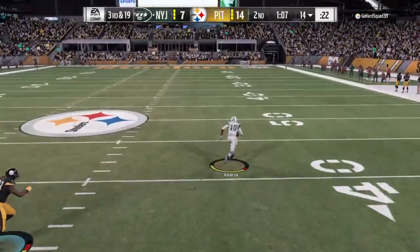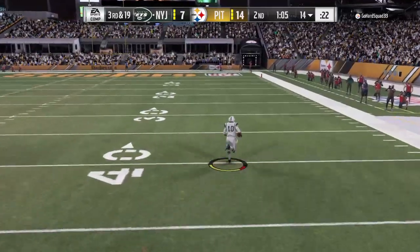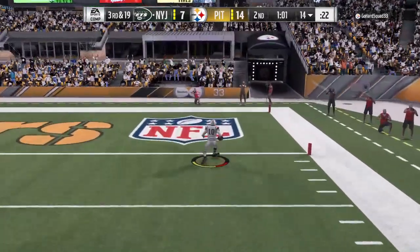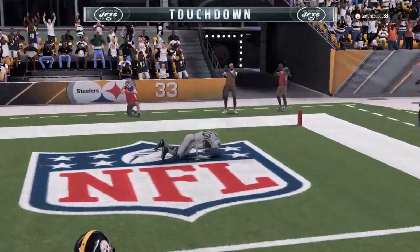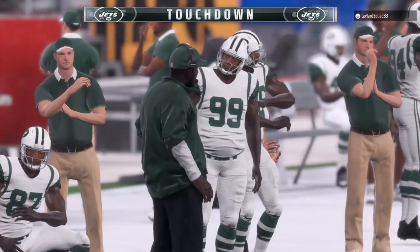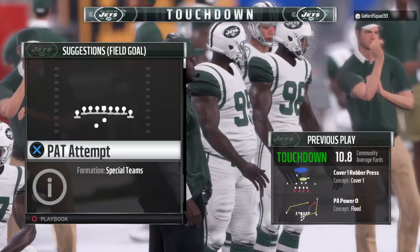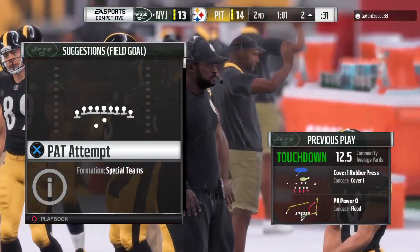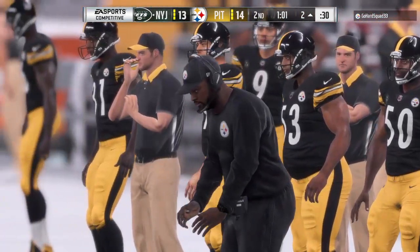The grab made by Kearse over the middle. The 40, the 30, the 20, and all the way in. Touchdown, New York. Jermaine Kearse taking it in. And the Jets are an extra point away from tying this thing up.